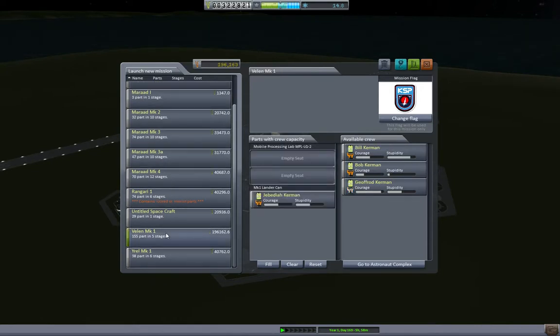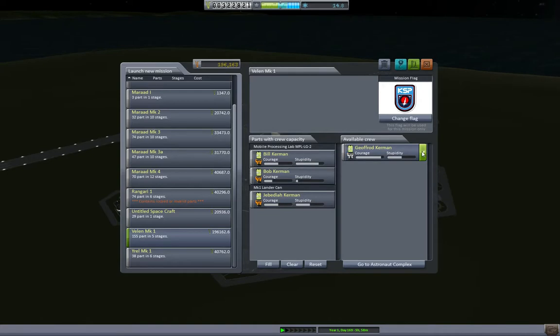Right. Velen Mark I. It's going to have Jebediah Kerman in the Mark I lander cam, and Bill and Bob Kerman in the mobile processing lab. Then again, I'm actually going to give Jeff Rod Kerman a chance. Jeb has had enough firsts. I think the first Kerbal to land on Minmus and on the Moon is going to be somebody else. This also leaves Jeb alive in case things go catastrophically wrong. But that's not my motivation at all, honest.